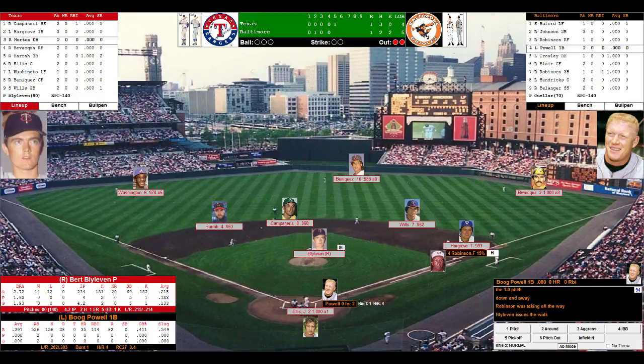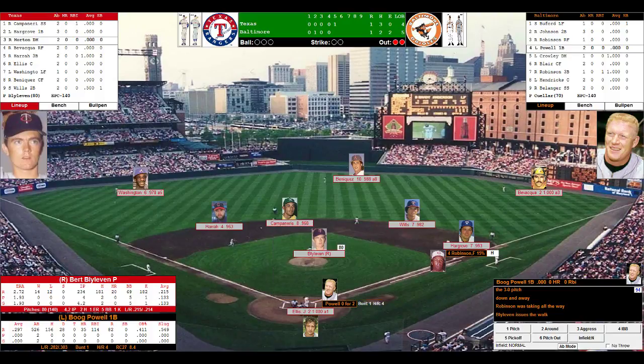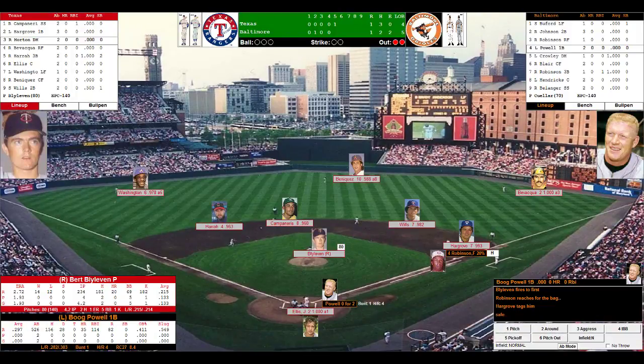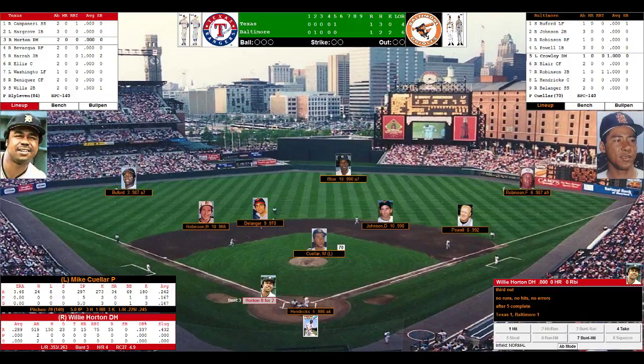So Robinson represents the go-ahead run at first. Boog Powell comes to the plate. He's 0 for 2. Throw over to first. Hargrove holding on Robinson. Robinson back safely. Blyleven sets and delivers. Here's the pitch to Powell. And that popped up. Wills at second calls for it. Makes the catch. Inning over. We go to the top of the 6th. Still knotted at 1.